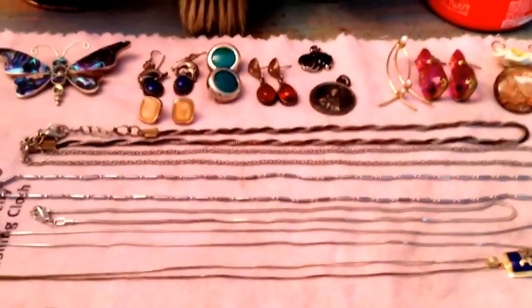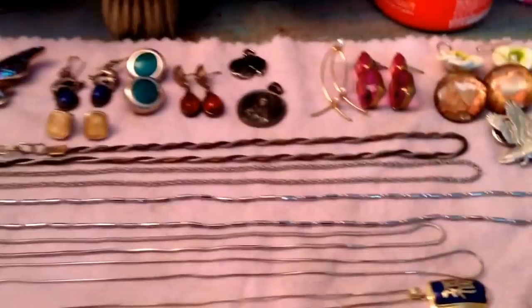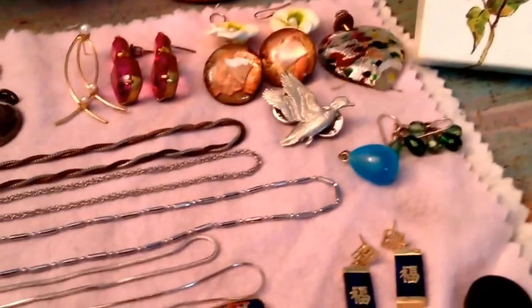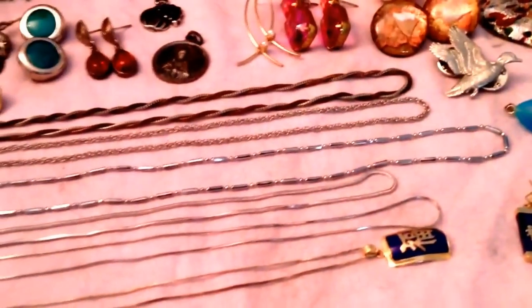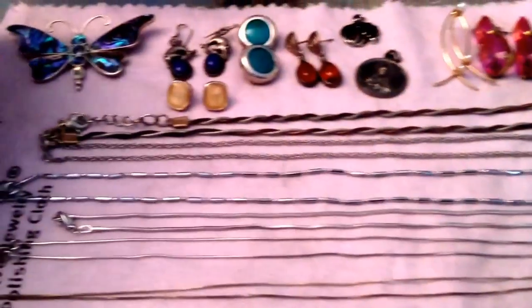And she said, you know what, just give me $1. And I think she said that because on the top of the box it had $1 written on it. And I don't know if they wanted $1 a piece or $1 for the whole box. So, but when she said just give me $1, I gave her the $1 without any complaints, and I left. So here's what was in there.